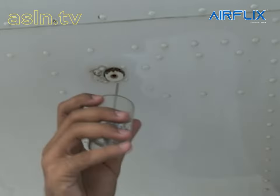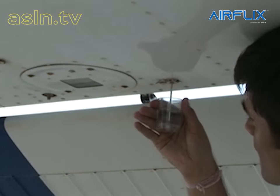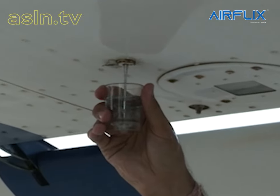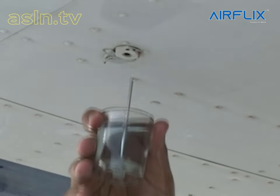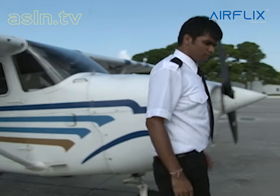No sediments, no water in the first. Okay. Now the second drain. On the next. Looks good. Okay, very good. Now let me throw that back in the tank for you. All right.